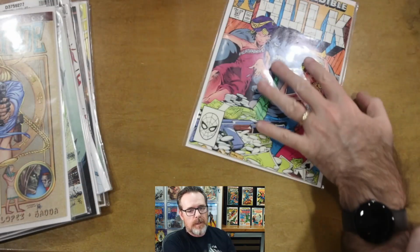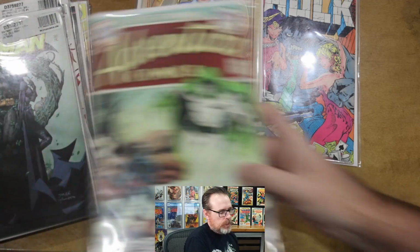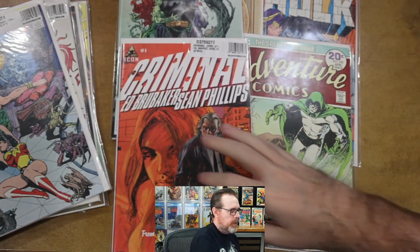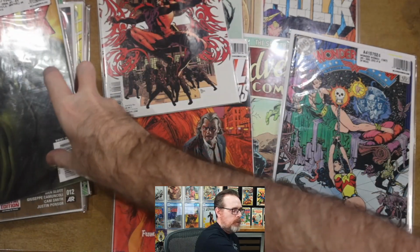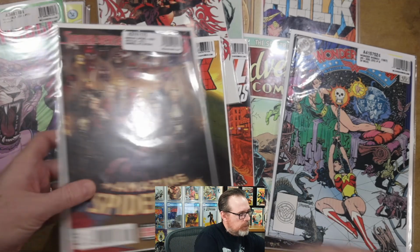But those are the books that I picked up from Mile High Comics here in late January 2024, when I just needed a break from comic book auctions and wanted to see if I could pick up maybe books that I would end up bidding on, and I could just buy them outright here from Mile High. Some books that I've picked up before, so it's kind of like the buy what you know situation.